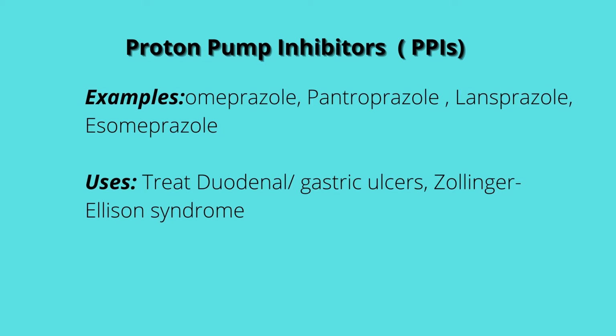PPIs, proton pump inhibitors. So these medications end in prazole, P-R-A-Z-O-L, prazole. And some of them include what? Omeprazole, pantoprazole, as well as lansoprazole, which is Prevacid. Their uses are to treat what? Duodenal and gastric ulcers, GERD, and Zollinger-Ellison syndrome.